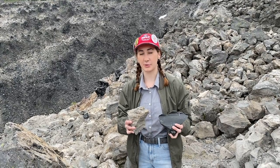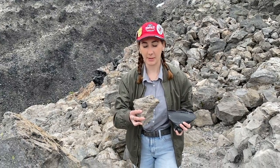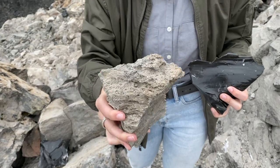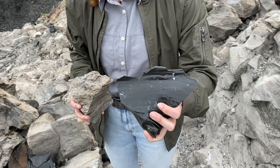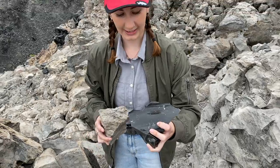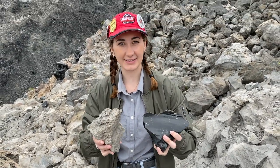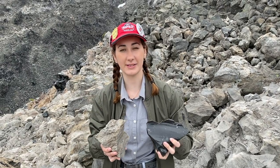So here's the difference between pumice and obsidian. In pumice, you can see that it has these little air holes from the way it dried, and it's really light. This is obsidian. It's shiny and black and really sharp like glass. And these are made of the exact same parts of lava, just different ways of them cooling down.